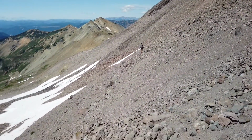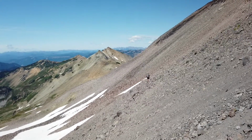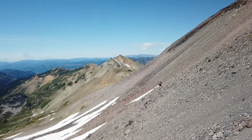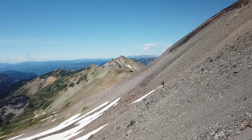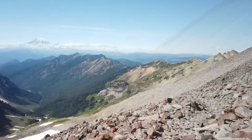This stuff is slippery and slidey. Slides down the hill after you walk on it. Got to be really careful, watch your steps. But we think this is the trail because we can see trail ahead. Whew. Not the most relaxing place to be hiking.